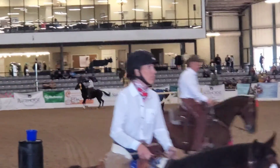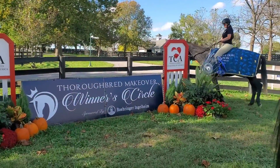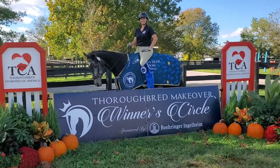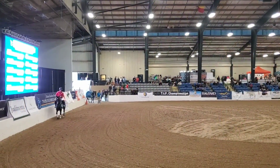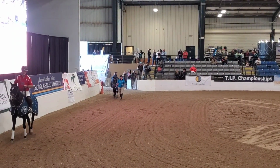And the way the overall winner is chosen for America's Most Wanted Thoroughbred is they take the winner from each discipline, and then the judges rank you in order of how deserving they think you are. And the top 10 riders all go back into the ring. So this is the first place horse from each division.